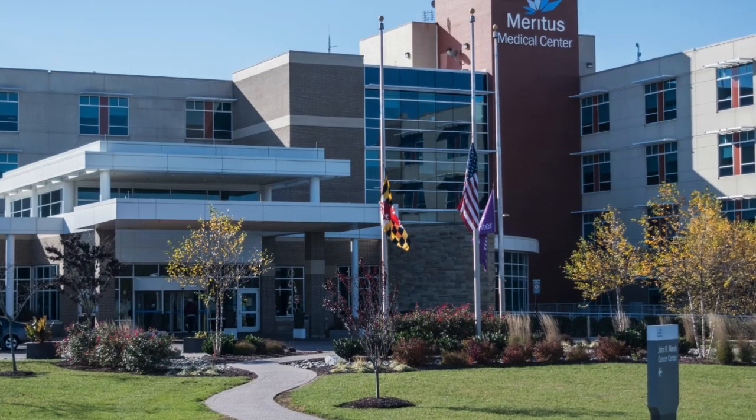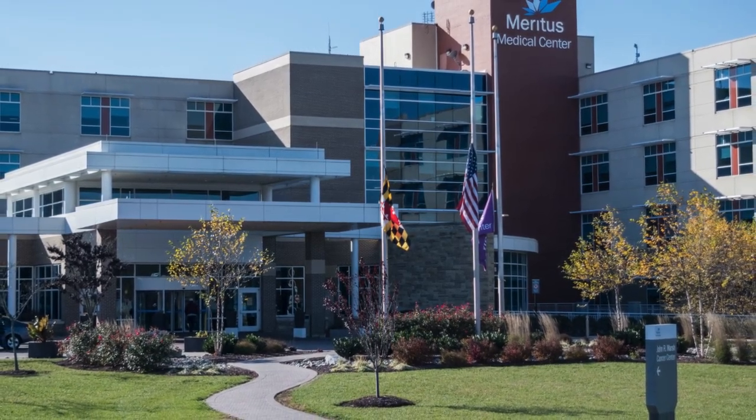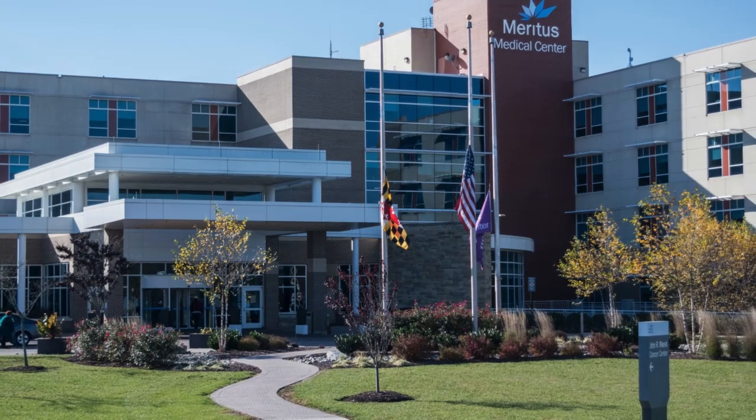Healthcare is another important factor, and Highfield-Cascade has you covered. There are several medical centers and urgent care clinics in nearby towns, and Meritus Medical Center in Hagerstown is only about 20 minutes away. So whether it's a routine checkup or something more serious, you're not too far from quality medical care.